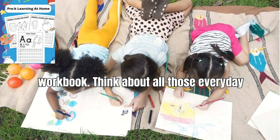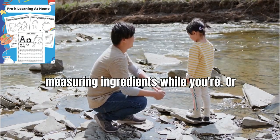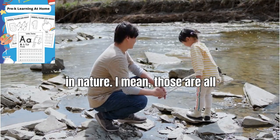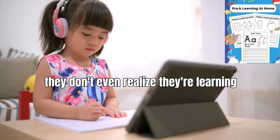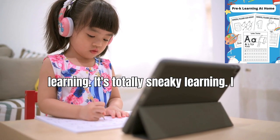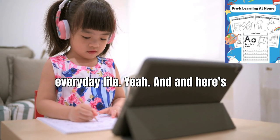Think about all those everyday experiences that you have with your kids, like reading a street sign together, or measuring ingredients while you're baking, or identifying shapes and colors in nature. Those are all opportunities for learning. So it's like you're turning the whole world into a classroom. Exactly. And the best part is they don't even realize they're learning half the time. It's like sneaky learning. It's totally sneaky learning. I love that. But like you said, it's about integrating those fundamental skills into everyday life.